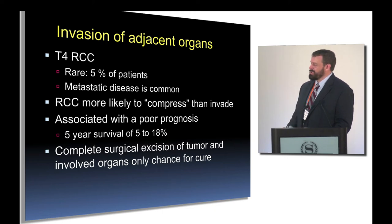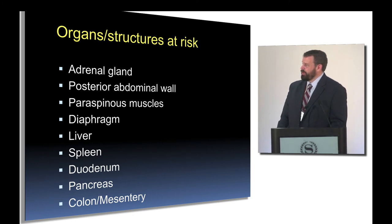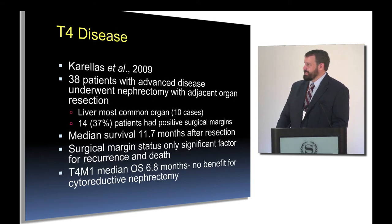The most common organs at risk are the adrenal gland, the posterior abdominal wall, the muscles, including the diaphragm, that surround the kidney, the liver, the spleen, the duodenum, the pancreas, and sometimes the colon. This is a study from 2009, and there's not a lot more recent data, but it showed that the liver was the most common organ affected in the series. About 37% of the patients had positive surgical margins.